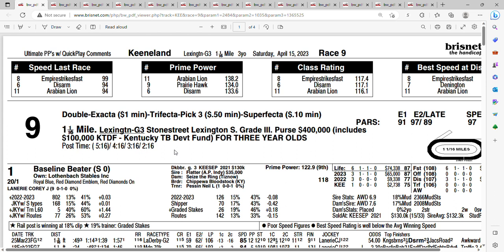Only Disarm has enough points. Disarm has 40 points, so he doesn't actually have to even win this race. Disarm could finish third, pick up 6 points. That'll bring him up to 46. That's enough to crack the top 20 in the Derby points race. Let's take a look at the field, the Lexington Stakes.